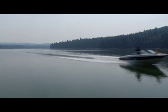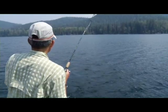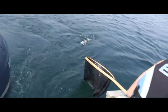So Al, targeting lake trout, we're using the downriggers today. What kind of gear and tackle do we like to use to catch these guys? And how big do they get in this lake?